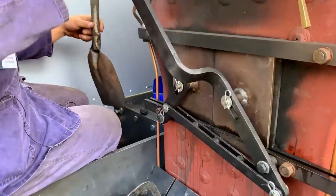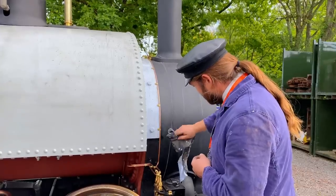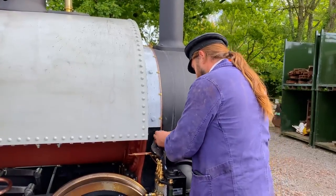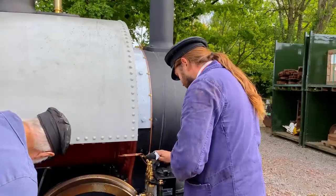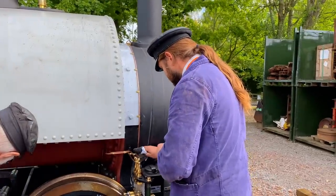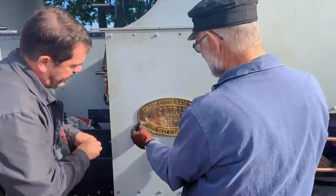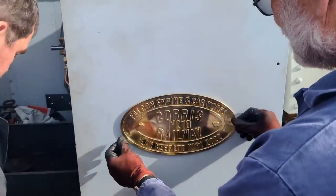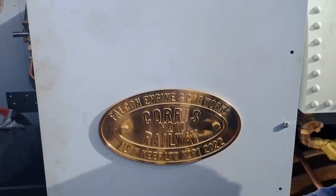With the fire seen to, there was one thing left to do, and that was to start working on the brass and get the engine clean and ready to greet its public. And doing this, there was one final major step, and that was to have the builder's plates installed on the side of the cab. It's finished now, we've got the plates on it.